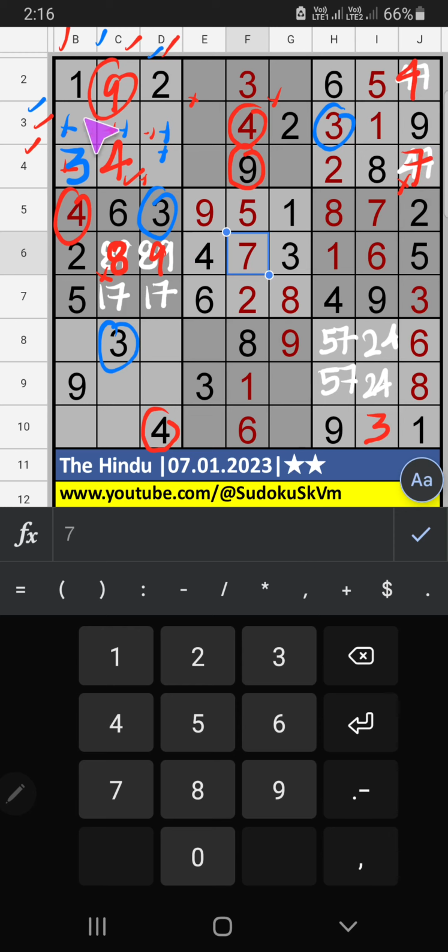2nd row, 2 numbers are remaining, 7 and 8. Column G, we have 8. So 8 can't come in the cell. 8 is confirmed here. Then 7 is here. Column G, we have 2 and 7. So 2 and 7 can't come in these cells. It will come in another 2 cells. We will confirm later.